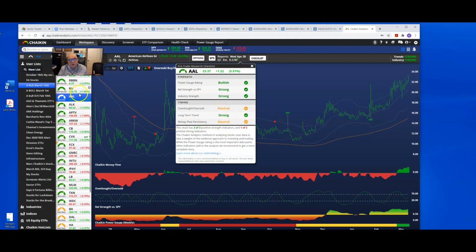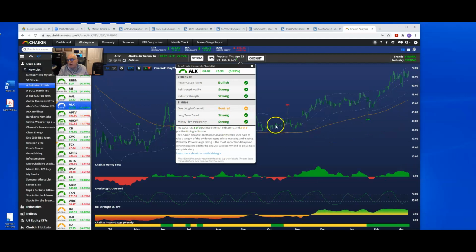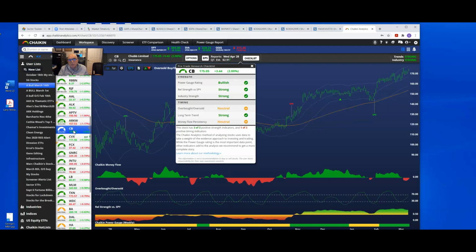So you will see that American Airlines is up. If we look at Alaska, it's the same thing, right? It was up 3.5%. I'm going to go pretty rapidly here. But if you look at the insurance company Chubb, you could see that came off the oversold line and it trended up. So that's an interesting looking one.